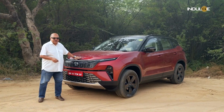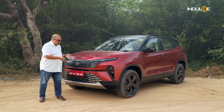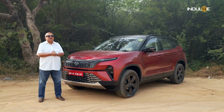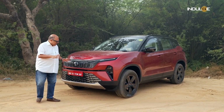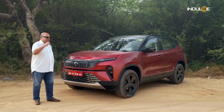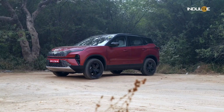Tata has introduced a petrol engine because, as you know, in certain states like Delhi NCR, where we are currently, diesel engines are slowly going out of fashion because of the 10-year rule. People like petrol engines. But the biggest complaint about petrol engines always has been the fact that in bigger cars, they are very thirsty. But has Tata managed to refine that problem, sort it out? That is exactly what we are going to see.